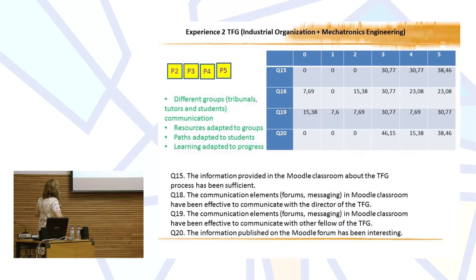In the second case, the second experience was also applied to two different subjects of different degrees. This is focused on the different groups that the organizer of the course established for tribunals of the final work, the degree work.